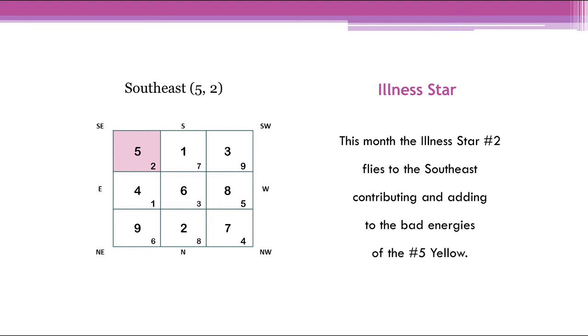For this sector, as the annual 5 yellow is still present in the southeast sector, it is still necessary to avoid activating the negative energy. It is best to keep this area quiet, no digging, no loud music, no noises, and minimize the activities in this area of your home if you can. Again, if you have a main door in the southeast, make sure that you don't bang it when you use the door.